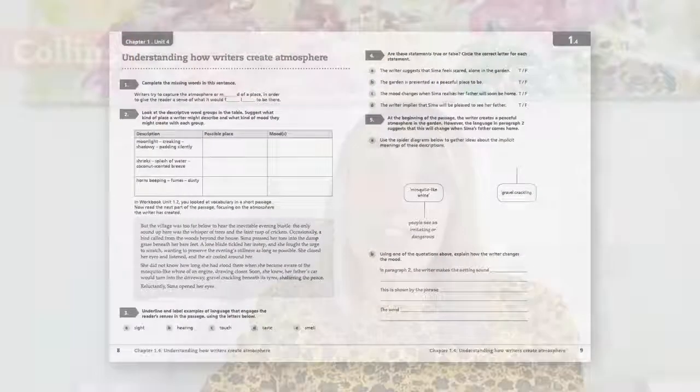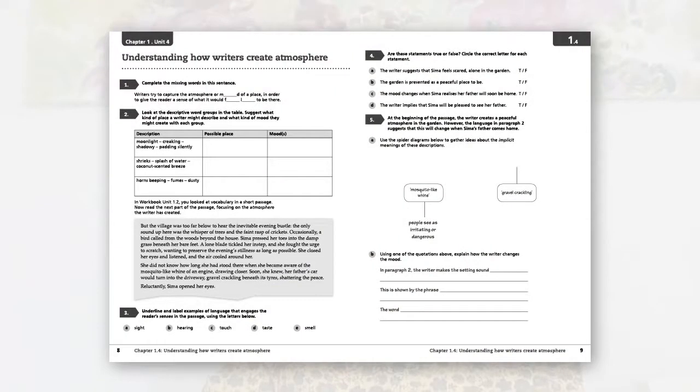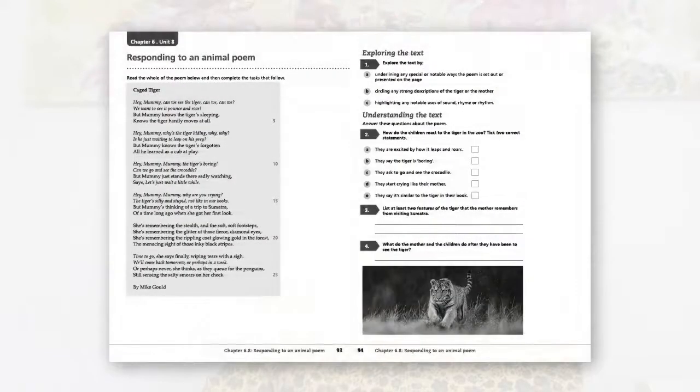Each student's book is supported by a workbook. The workbooks offer a range of activities to consolidate and embed what has been taught in the student's book's units. The workbooks follow exactly the same chapter and unit structure, so you can easily set the pages for homework after a lesson. Each workbook chapter ends with a final writing task and series of final reading tasks, so learners will have an extra chance to practice and improve their work.